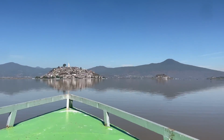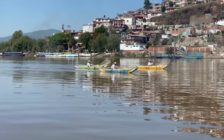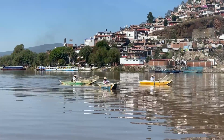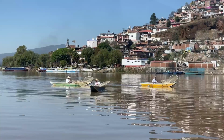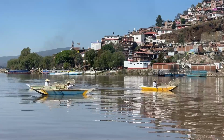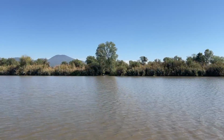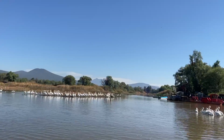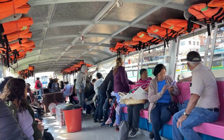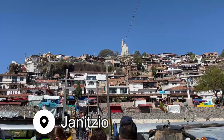Just as we were about to arrive in Janitzio, the captain of our boat slowed, and we came upon a group of local fishermen. Or so it seemed at first. Everyone on the boat took out their phones to take photos, myself included, of course. After a few minutes of watching them unsuccessfully catch any fish, they stopped what they were doing and rowed over to our boat, holding out a bowl for tips. It seems they make a whole lot more money from tourists than they do from catching fish. After we handed over a few pesos, the captain restarted the engine and we pulled to the docks in Janitzio.